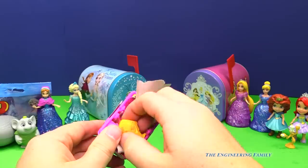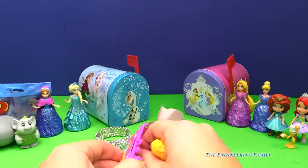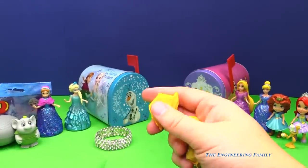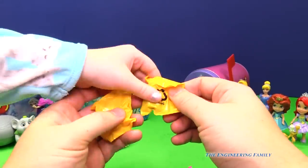I see London. I see Frank. I see Cinderella and Rapunzel. Underpants. No. Alright, so we got two Shopkins. Do you want to open one, and should I open one?